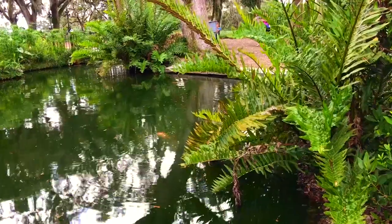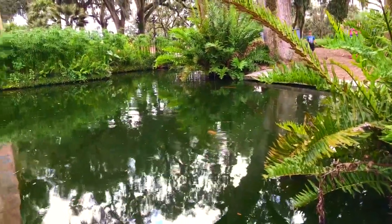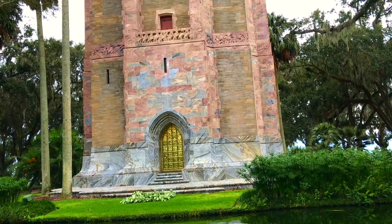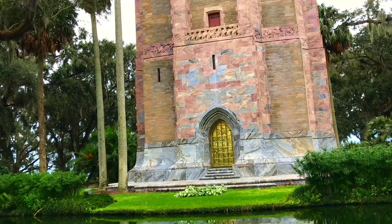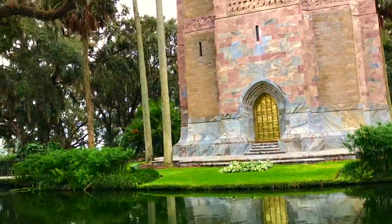Wow, they have some koi fish around here. That's cool. Giant koi fish and a golden door. Do you think it's a golden door? Like real gold? No, I don't think it's real. It's just painted, right? When you go in, you don't go this side, you go around to the other side. Oh, that's where they let you in. Gotcha. And they only do it certain times. Gotcha. That's cool. That's pretty.